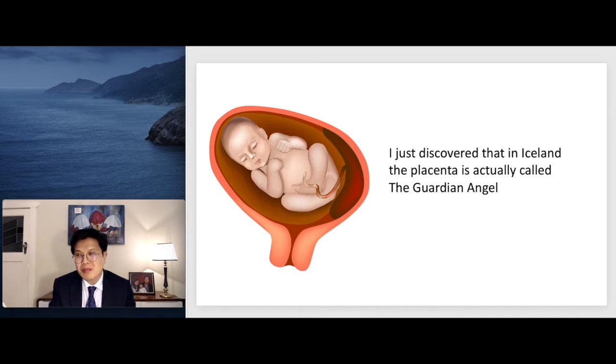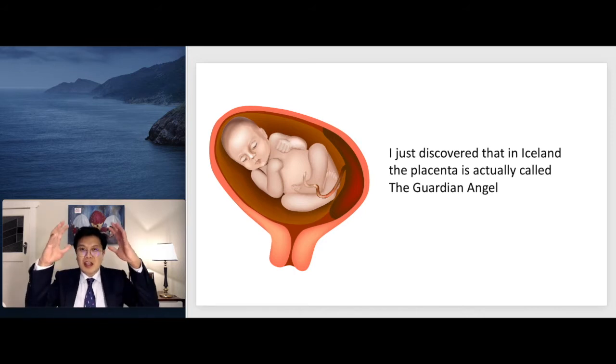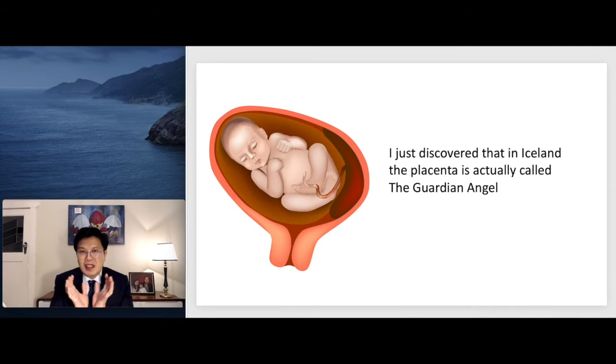For the whole 9 months, the placenta looks after baby. Baby is enclosed in the womb, which is separated from the outside world. Baby can't get oxygen from the outside world. Baby can't get rid of carbon dioxide, which is the gas we breathe out. Baby can't get rid of the toxins and waste, and baby can't get nutrients directly like what we do when we eat. So everything is from the placenta, the afterbirth, through this umbilical cord, with blood flowing to and from baby through the umbilical cord to the placenta.